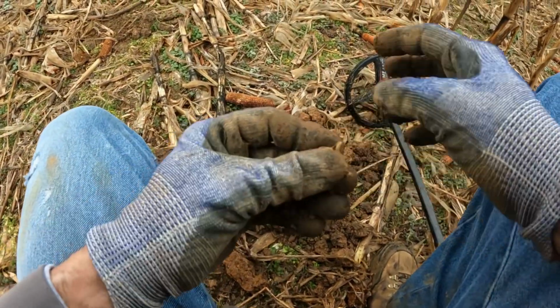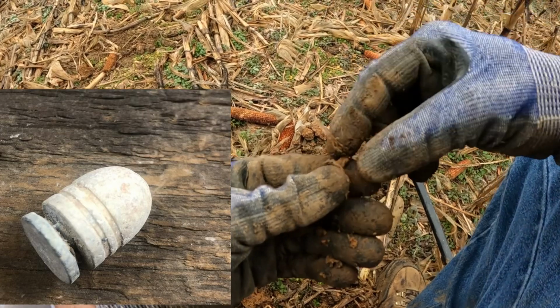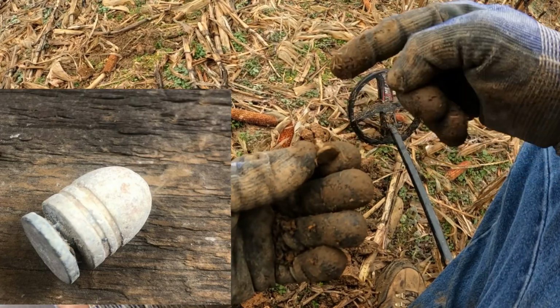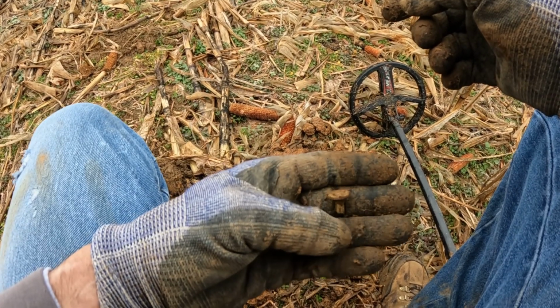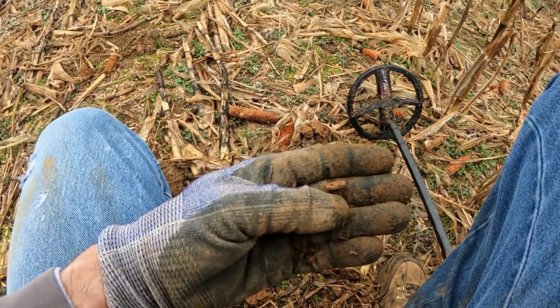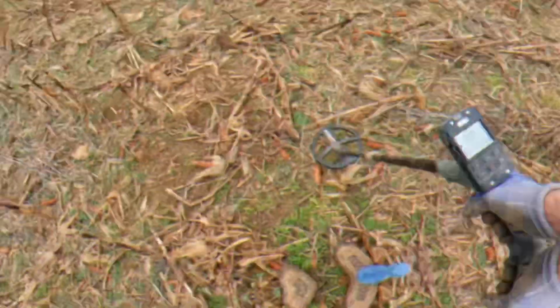And I know exactly what that is, y'all. That is the bottom of a Williams cleaner bullet. It's the little plunger piece that goes into the bottom of it. I'll post a picture with it and show y'all what that is. It's a pretty good little find. We're just going to move on and see what else we can get into.